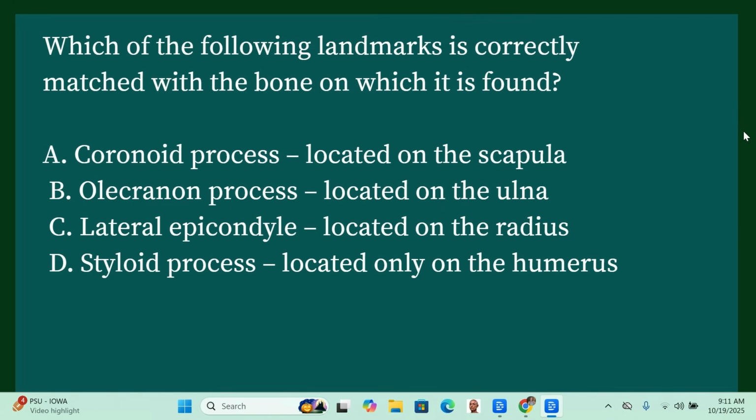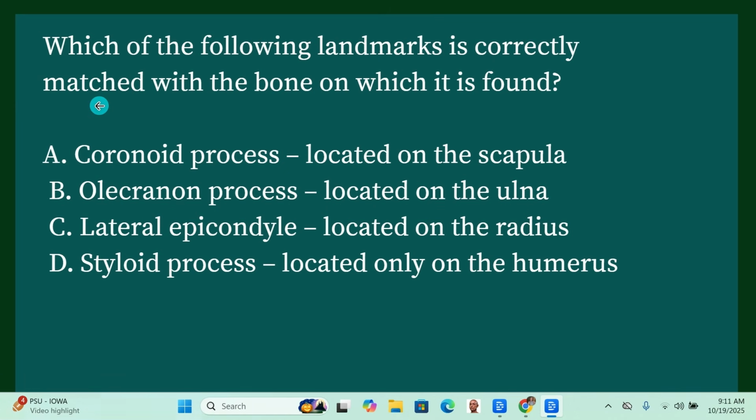Okay, which of the following landmarks is correctly matched with the bone on which it's found? Okay, so we're looking at some bony landmarks and associating them with the bones. So we know that there's only going to be 1 correct answer in this case. All right, find the correct connection. Coronoid process is on the scapula. Coracoid process is on the scapula. Coronoid process is on a few other different bones. Olecranon process is on the ulna.